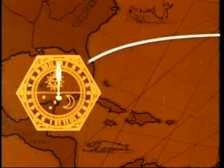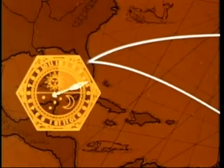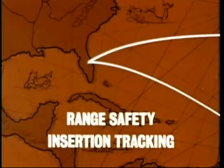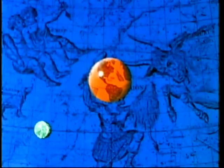Reviewing then, the duration of the daily window is directly dependent on the range of launch azimuths or directions in which you can launch, as restricted by range safety and insertion tracking requirements. Before proceeding, it is necessary to take a look at the Earth-Moon Geometry. The Earth-Moon Geometry, combined with the launch azimuth constraints, is what defines the duration of the daily launch window and the time during the day when it will occur.